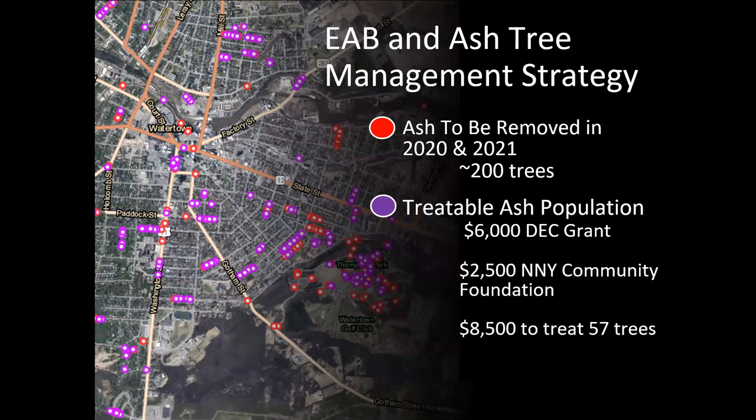Just to shift that a little bit, and maybe a little bit of a color perspective here, to detail further some of our partners in treating some of these trees. Again, the trees in red are to be removed during 2020 and 2021. The treatable ash population, again, all of these trees were not treated, but we have great partners with the New York State Department of Environmental Conservation and the Northern New York Community Foundation.